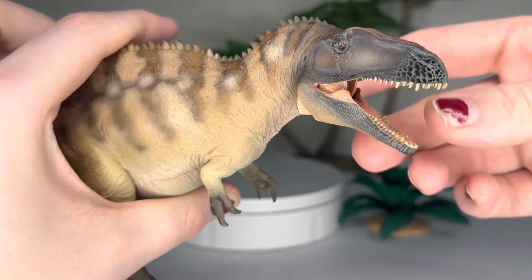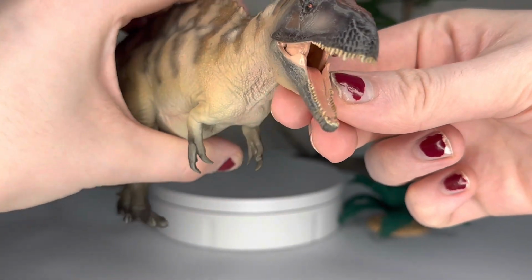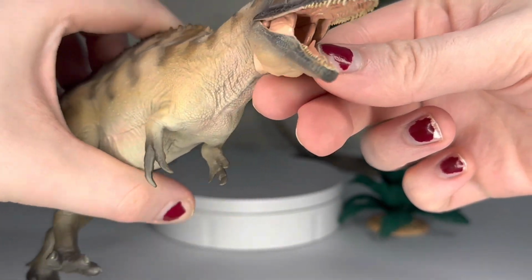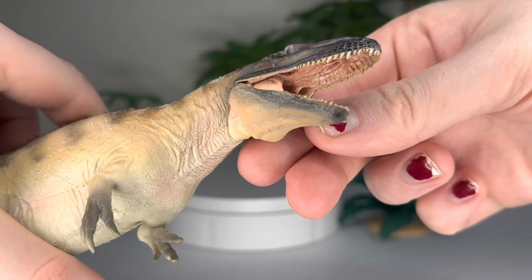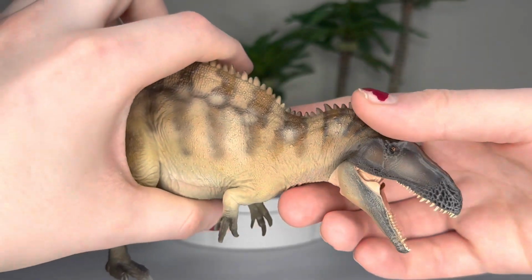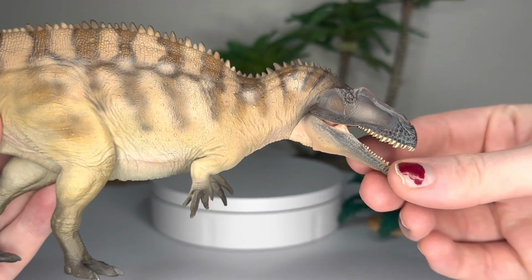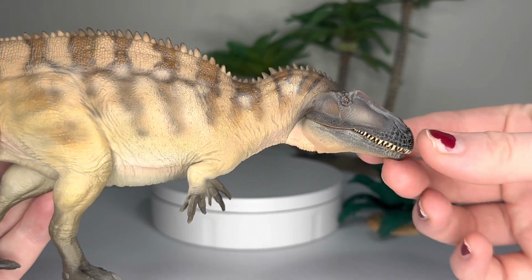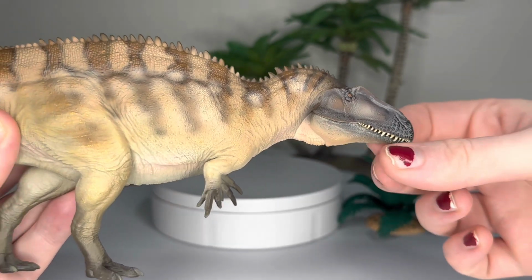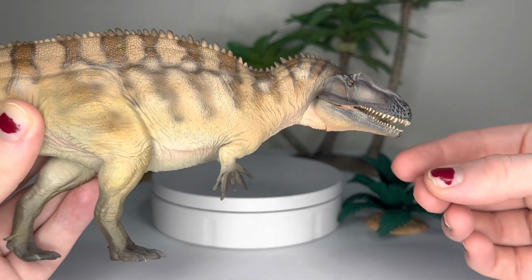Looking inside, you can see that the tongue is sculpted out. You have some of the back of the mouth and the roof of the mouth details. It's pretty incredible how much detail PNSO manages to get into these guys. And I'm so glad that they put this much effort into even just the mouths of them. Because then, with these articulated jaws, whether you pose it open or closed or half open or half closed, it just looks absolutely beautiful.